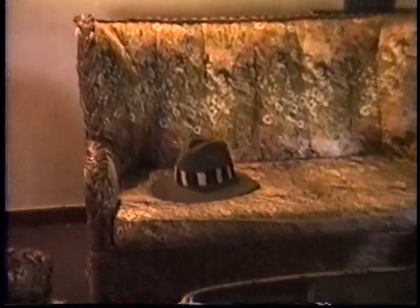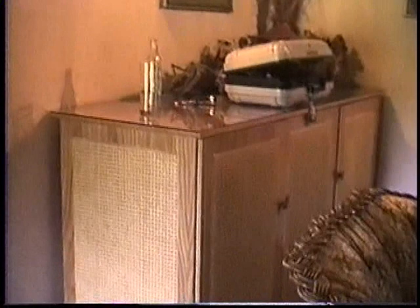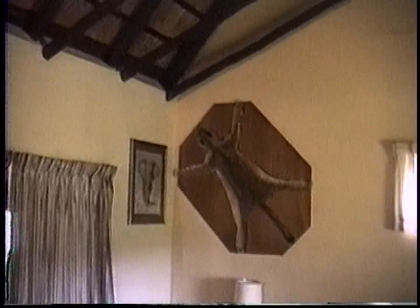That's my new hat. Let me show you my new hat. Now, how do you like that safari hat? Isn't that great? I know you like that. Okay, good. And I have my own bar. Nice wall pieces. The ceiling is great. Look at this. It's pretty amazing. I have a skin on the wall.